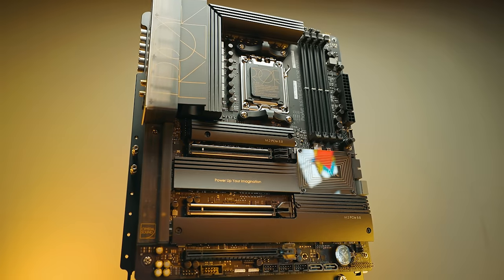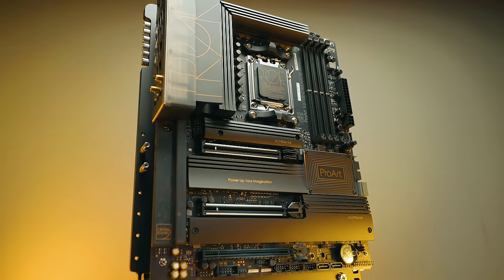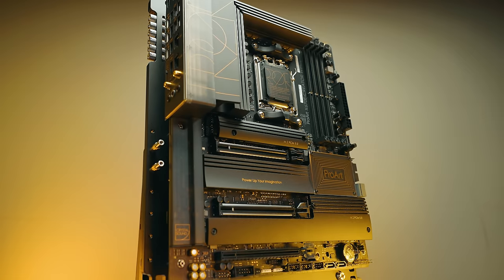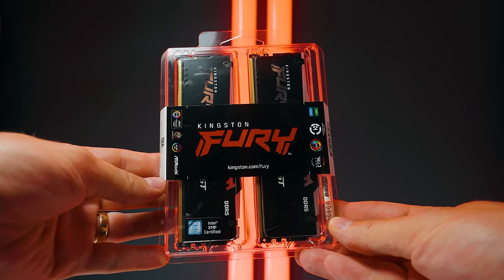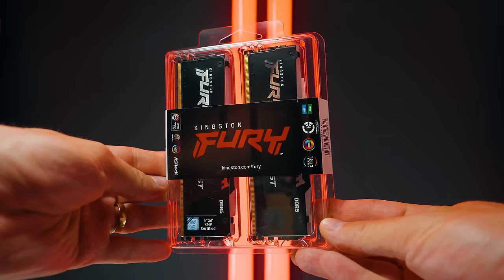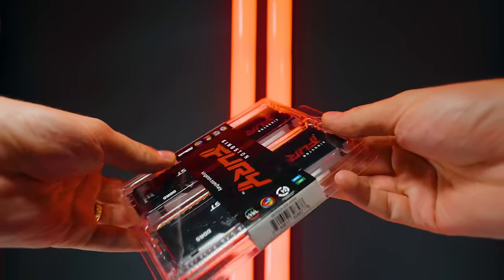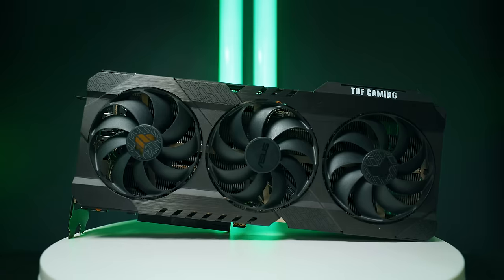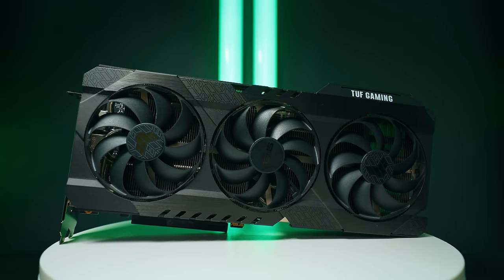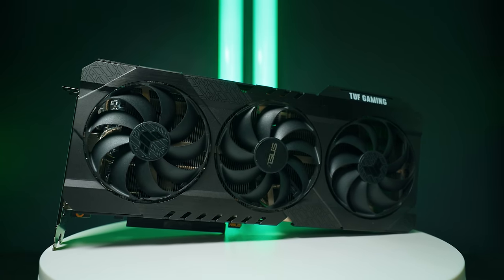For AMD 7000, we're using the Asus X670E ProArt Creator Wi-Fi for the motherboard. For RAM, we're using the 2x32GB DDR5 5200 megatransfers per second Kingston Fury Beast RGB, and that's exactly the same on the 13th gen. In terms of the 12th gen, I was actually running 4800 megatransfers per second because they're slightly older benchmark results. For GPU, we're using the Asus RTX 3090 TUF, and that's the same across the board.